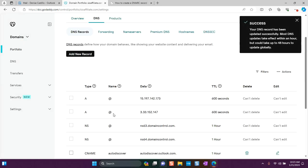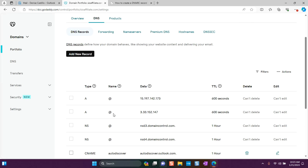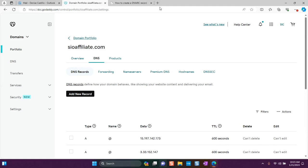Yes. So you have to be careful when you're copying and pasting. Make sure you don't take any additional fields. Even a blank space will prevent it from saving your record. Now, I do want to check that everything has been done correctly.